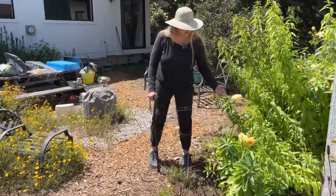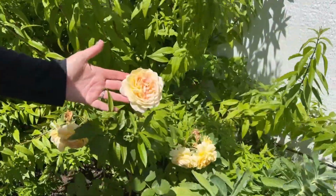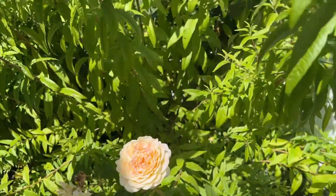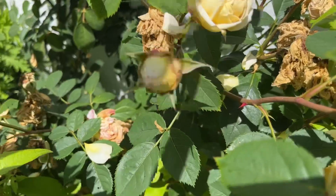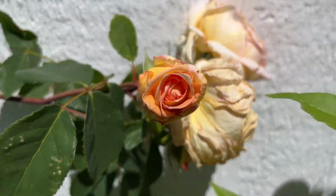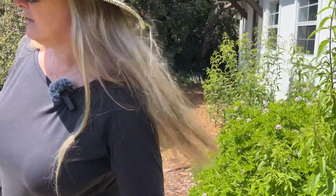This one is one of my new favorite roses. Fun in the Sun, it's called. Isn't that gorgeous? The pink and the yellow. And then on the building, we have a Bathsheba climbing rose, which is kind of hard to see any good ones. There's a good one right there, at least a bud. And so eventually that'll be trained over everything.